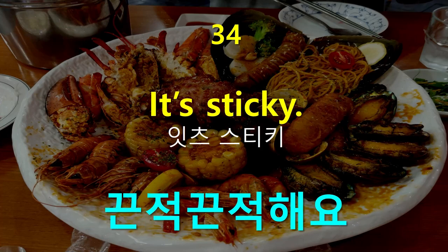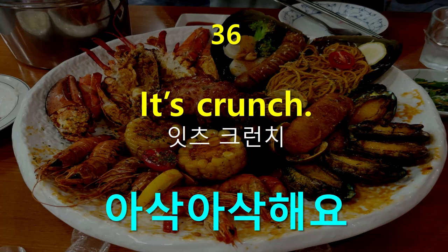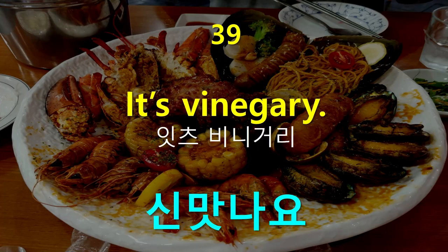끈적끈적해요. It's sticky. 고소해요. It's creamy. 아삭아삭해요. It's crunch. 치즈 맛 나요. It's cheesy. 비려요. It's fish. 신맛 나요. It's vinegary.